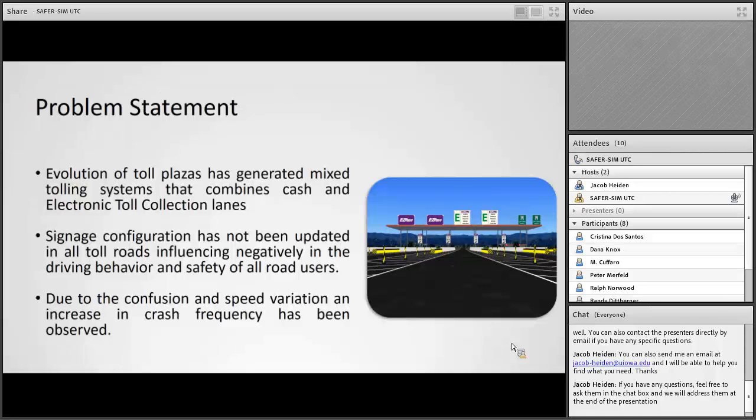Therefore, in one section, a driver will see a 55 miles per hour speed on the left with a small supplementary plaque indicating ETC toll ahead, and a 35 miles per hour on the right on the same section. So it is confusing. So the idea of this part of the project then was to identify if that confusion exists and at the same time evaluate if an alternative configuration using overhead signage, including speed limits, would be better.